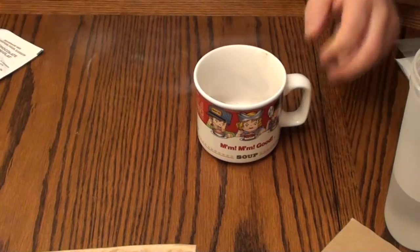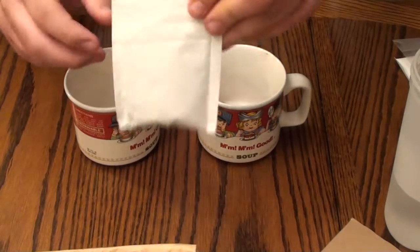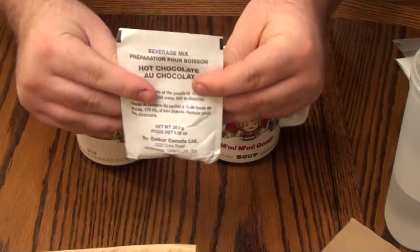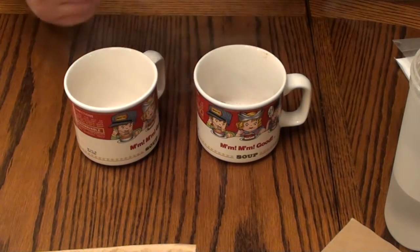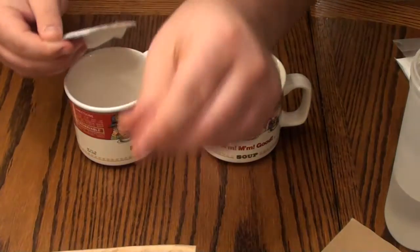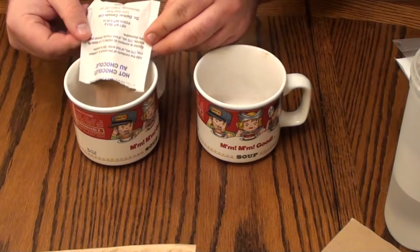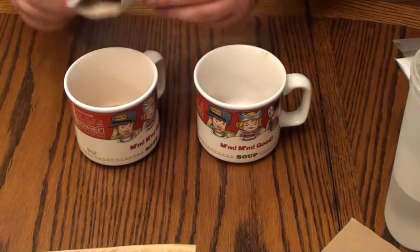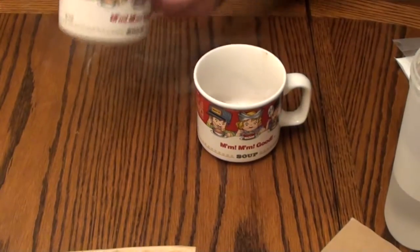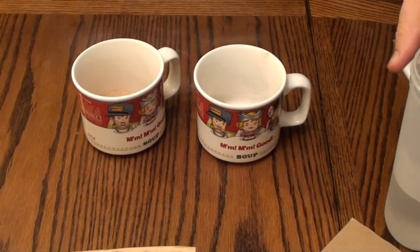So alongside the coffee, we're also going to make some hot chocolate. Now, this package is pretty full. It's about up to here. It only calls for a quarter canteen or 170 milliliters. Little chunky. So we're going to put in 170 milliliters, the hot water.